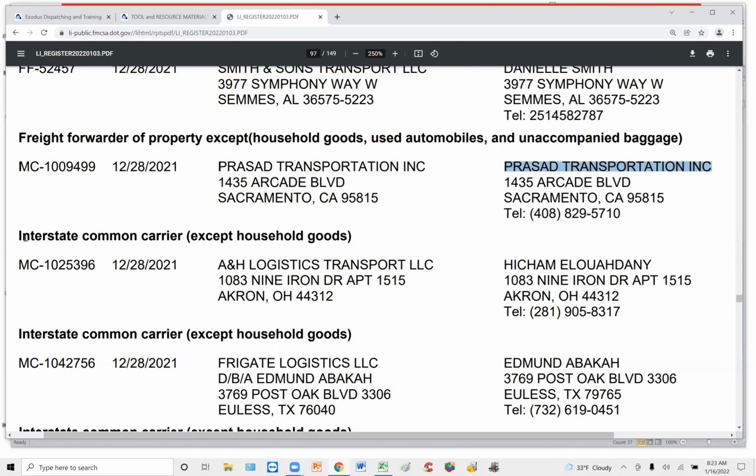The corporation is representing themselves. And then the type of authority is interstate. Remember, interstate, you can cross state lines. Common carrier, remember the 4 types of authorities: common, contract, passenger, and household goods. So this is an interstate common carrier except household goods. They're moving what's called general freight, okay?